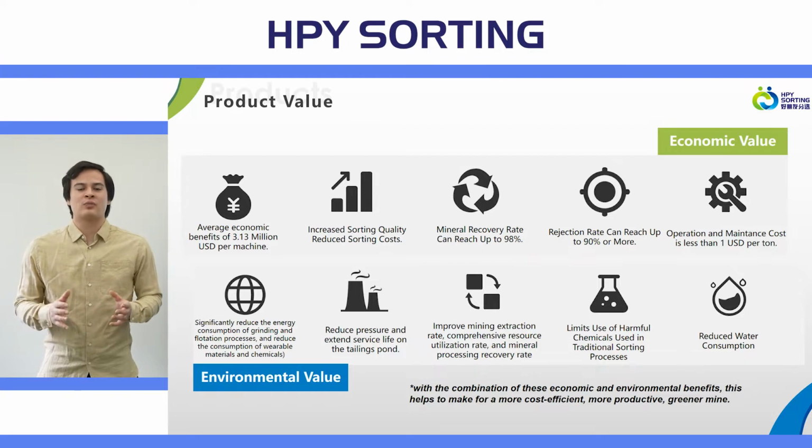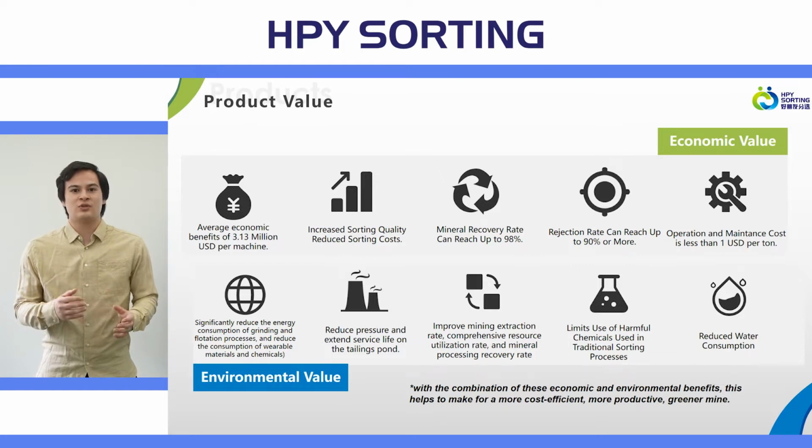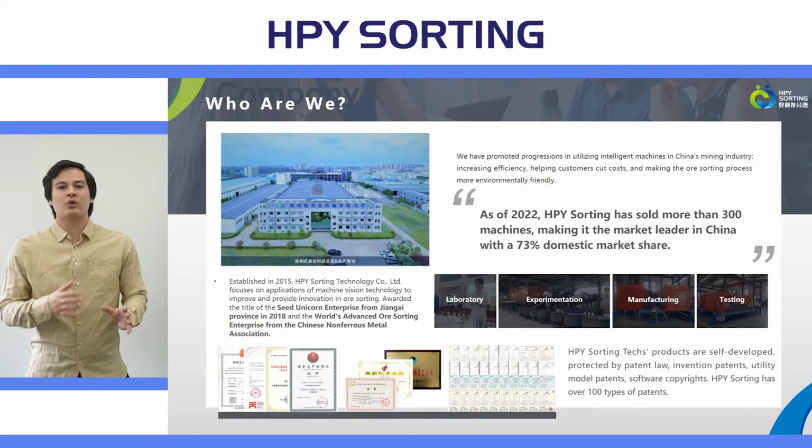In terms of environmental benefits, we see a reduction in energy consumption in the flotation and grinding processes due to the pre-concentration and sorting of waste rock and usable ore before it enters those processes. In addition, we also extend the service life and reduce the pressure of tailings ponds. While reducing the number of harmful chemicals seen in traditional ore sorting processes, we also see a reduction in water usage. Through the combination of economic and environmental values, we are able to create more cost-effective, productive, and greener mines and beneficiation processes.